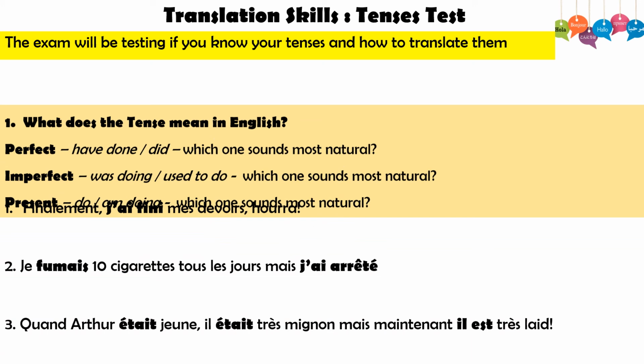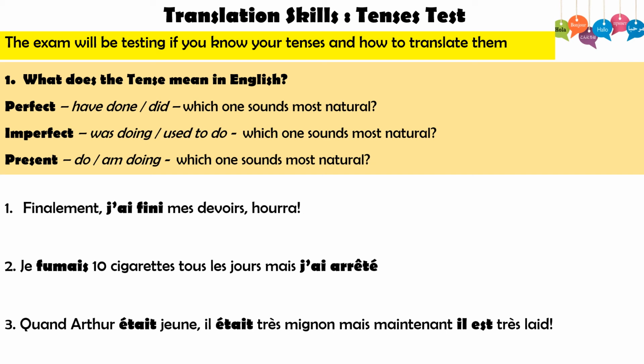You need to pick the one that looks most natural. Let me show you some examples. So, this says, finally, j'ai fini mes devoirs. Hurrah! Finally, is it I finished my homework or I've finished? It'd be I've finished, yeah?